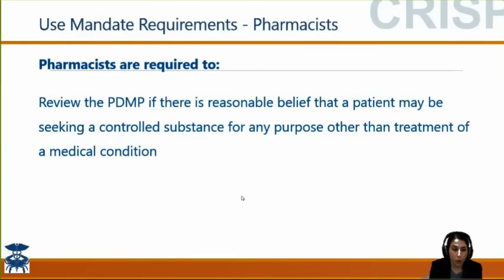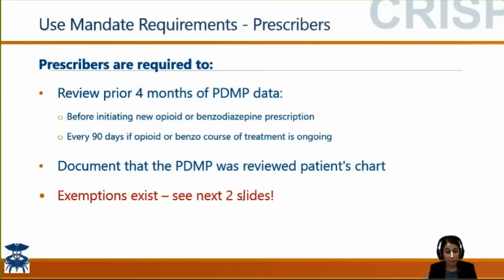Now, the use mandate requirements for pharmacists, because it actually breaks it into 2. There's one guideline for pharmacists, and then there's another guideline for prescribers. The pharmacists are required to review the PDMP if the individual that they're dispensing the controlled substance to, if that pharmacist believes that it's for a purpose other than for their medical condition, they're required to look at the PDMP information. For prescribers, they're required to review 4 months of PDMP data, which the system is set up to already default to allow you to see more than 4 months.